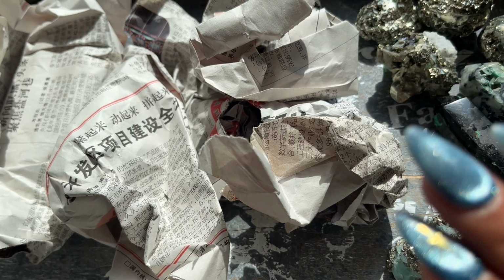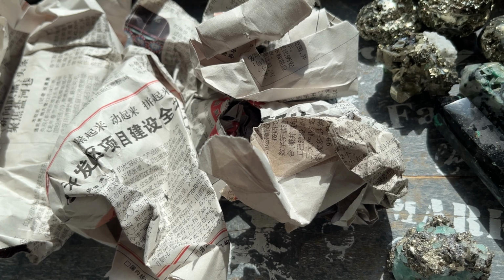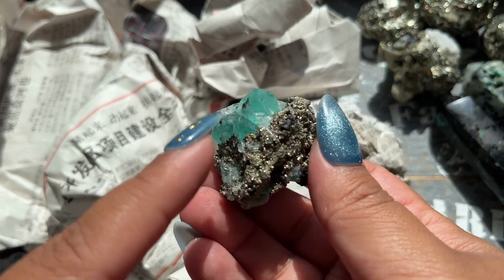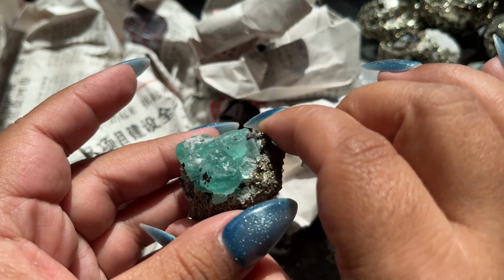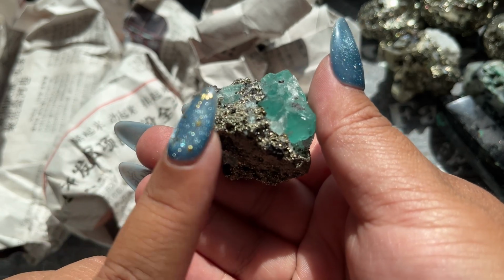And they were expensive from every vendor across the board. They were all priced quite high, so that's why I only got a few pieces. And the next one is this stunning one. Fluorite is really clear on this one, and the pyrite is ever so sparkly. Super, super stunning pieces. Beautiful little gems. I am so excited. I will try to find more of these.